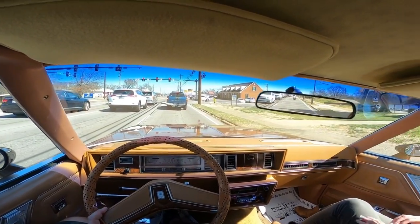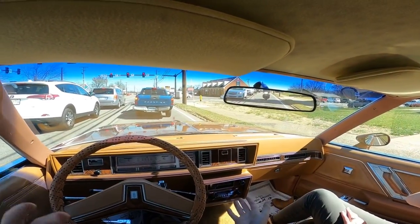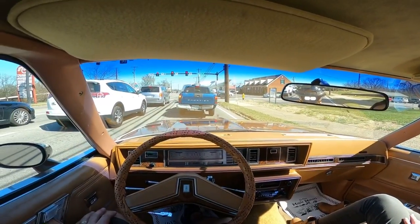All right, guys, we're gonna go ahead and skip to the gas station scene. This thing is just running awesome. You got a nice cold AC, everything works. And she's smooth. I'll see you here in a minute.